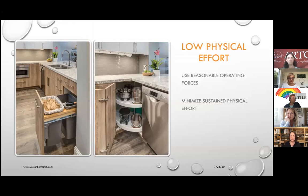And Lazy Susans are a really easy, inexpensive option in cabinetry to allow you to see everything that's going on. Find the tools that you need, whether it's a pot, a pan, a colander. Some people use them for pantry. I find that Lazy Susans usually work better for bowls and things of that nature for your cooking.